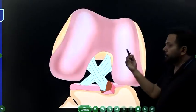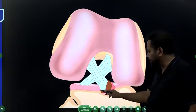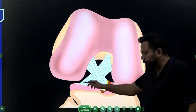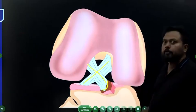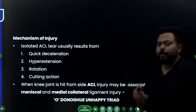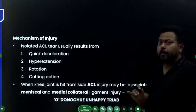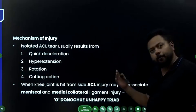See, there are two cruciate ligaments. One anterior, from the femoral condyle to the anterior aspect of the tibial plateau, is called anterior. Another, from the condyle to the posterior aspect of the tibia, is called posterior cruciate. This gives a cross shape, so it is called a cruciate ligament. So what is the mechanism of injury? Anatomy and all those details I have covered in the main recording. Kindly refer. The anatomy of ACL is very important. Since this is a rapid revision, I am going very fast.